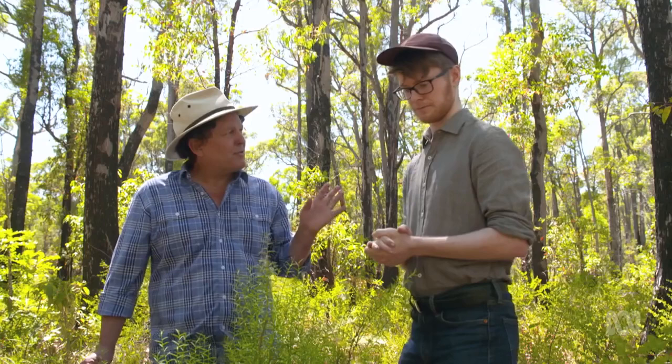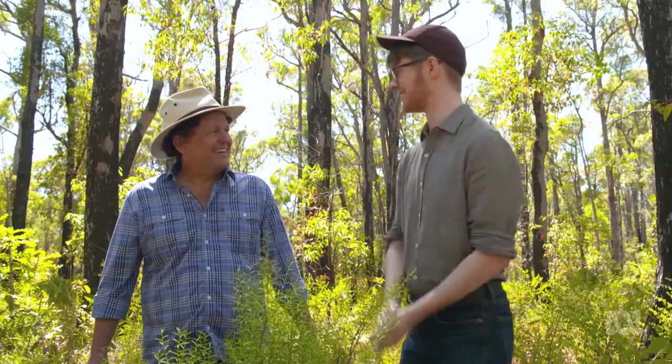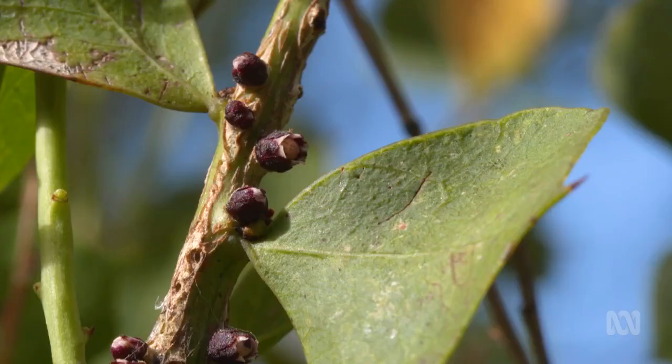Funny you should mention. It's a plant that you might not think of to be related to a plant like this. Its closest relatives are the cucumbers and the pumpkins. Get out of here. Really? Yeah. How does it actually reproduce?